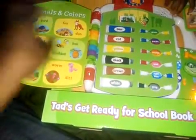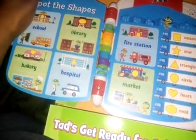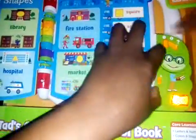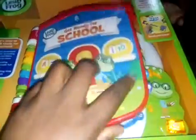But you can see it has the colors. Animals and colors. The pictures to learn about animals and colors. It has the shapes on the hospital, the library, the bakery. It has the shapes right here. It has feelings. Touch the picture to learn about feelings. And here it has instruments. And this is all in my Get Ready Leapfrog.